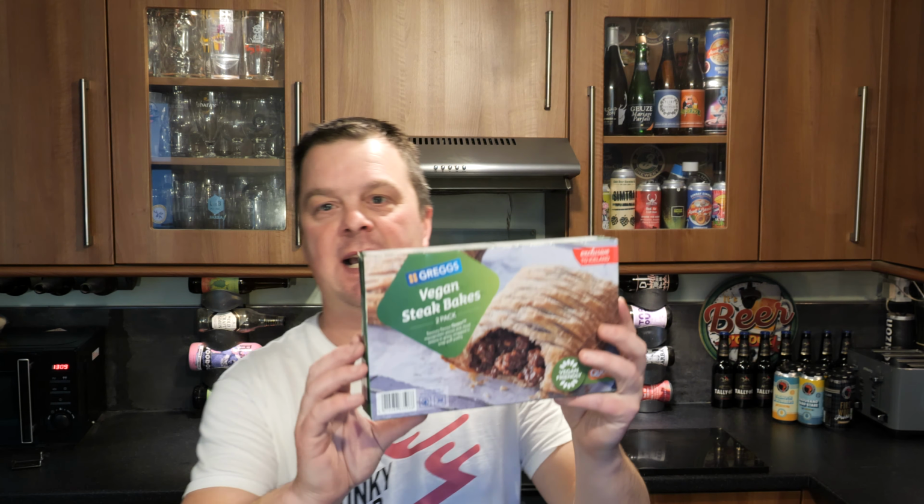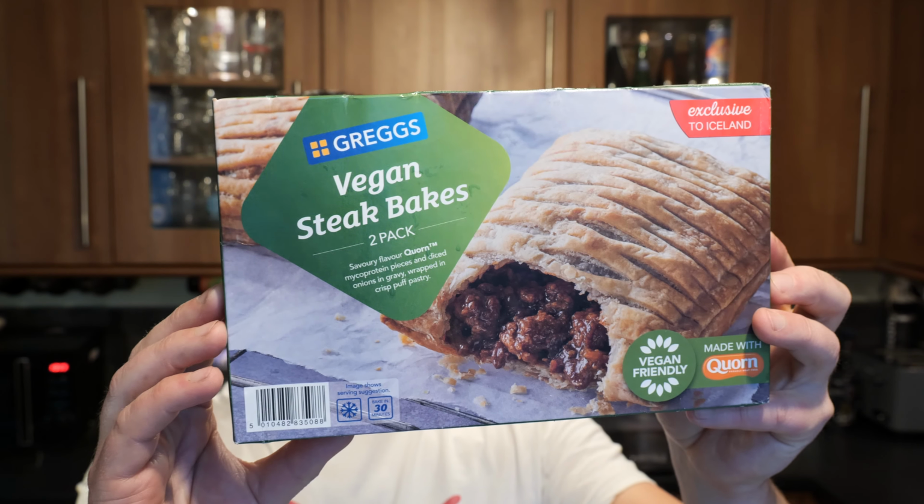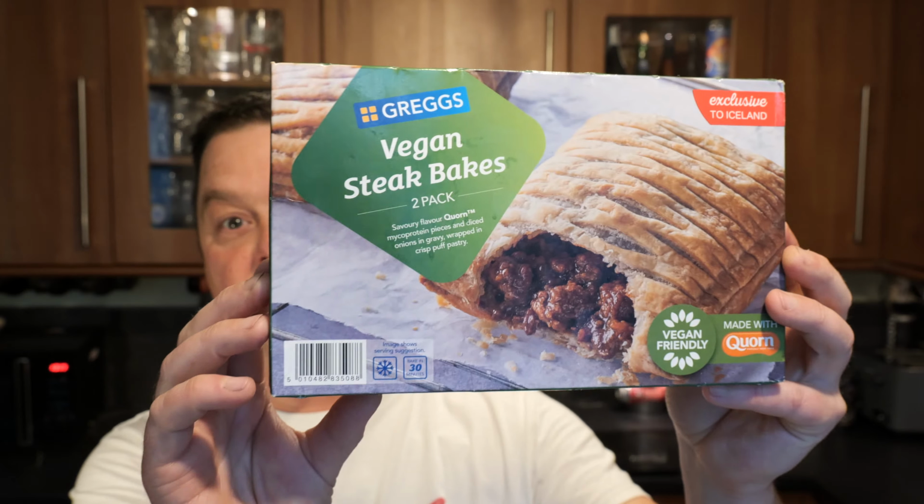Today we're going to be taking a look at some Greggs vegan steak bakes that are exclusively frozen in Iceland. So you can pick them up in your local Iceland. As soon as I went into my local Iceland, they were on the left hand side. As soon as you go in, they've got a special Greggs freezer. I think it's a really good idea.